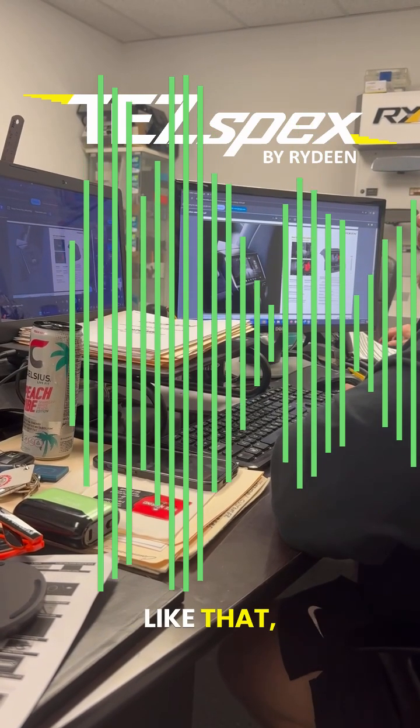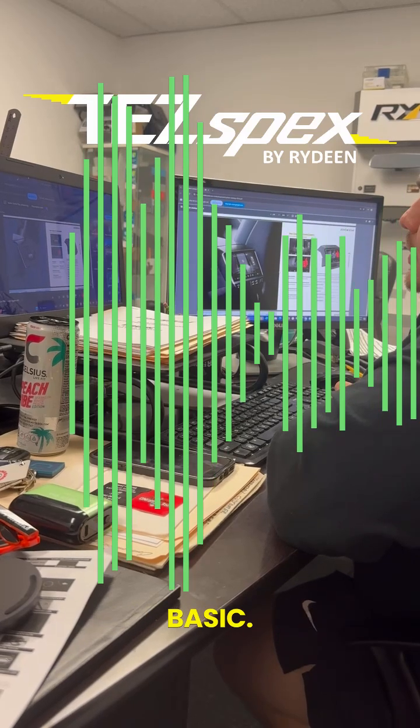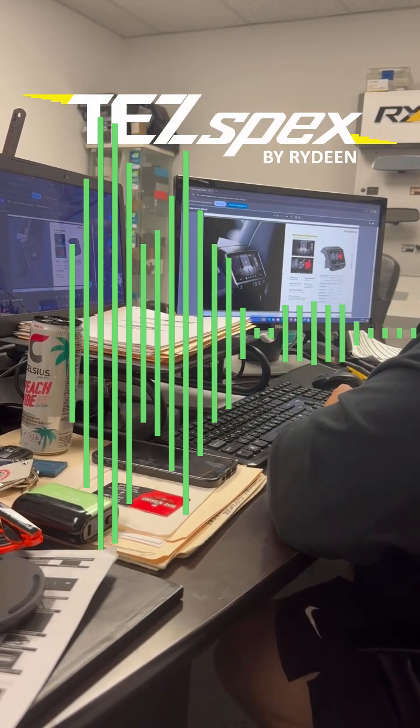So little things like that, simple things like that, are things that people want. The Teslas are really slimmed down, really basic. You do get a lot of good features in them, but there's a lot of things that you can improve on, and adding something like this is just an easy sell.